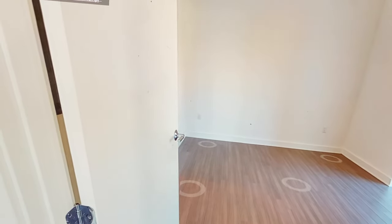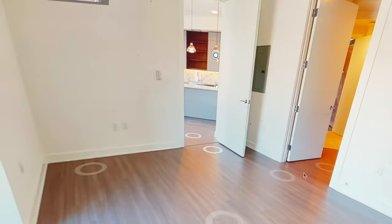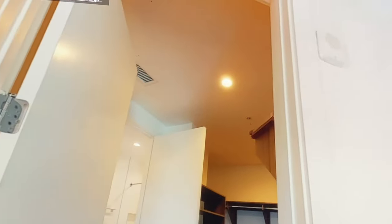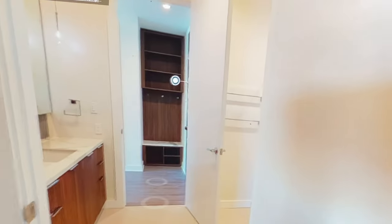And I like that everything is actually either laminate or whatever, but there's no carpet. I like that, too. It has a little window thingy in the bedroom, too. I think that's really, really cute. Closet is definitely spacious, which I need.